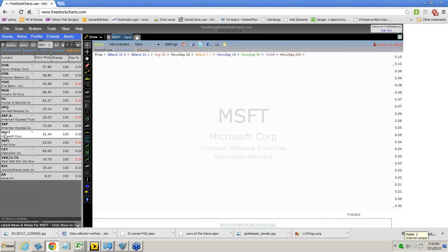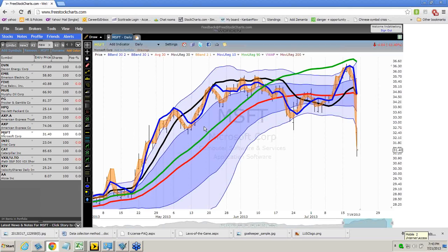Microsoft. Wow. That's sort of a discontinuous function there. I have no idea why it did that. I probably have to go look at the news to try to make sense of it. But that's really a system shock.